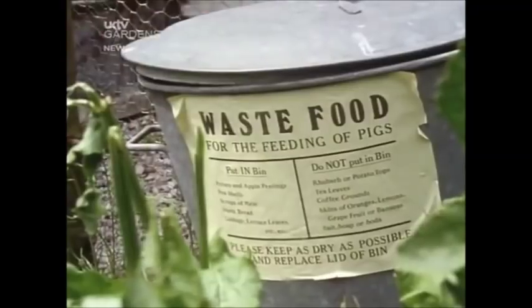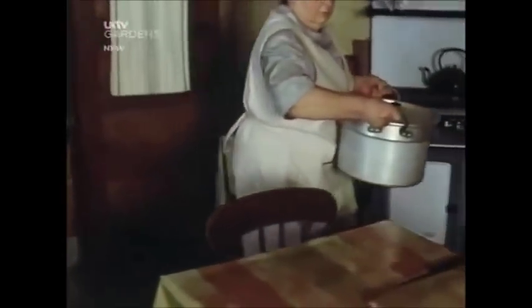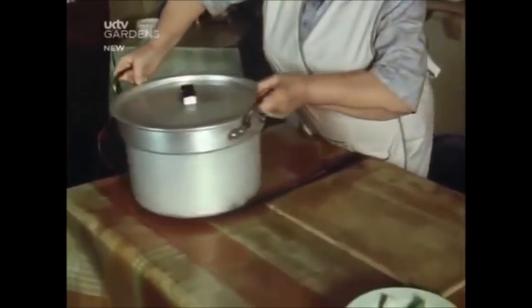The pigs were killed by an authorised slaughterman, but many housewives had to overcome their squeamishness to butcher the resultant carcass. Brought up in a large country kitchen, it's nothing new to Ruth Mott. Today she makes brawn from a pig's head.